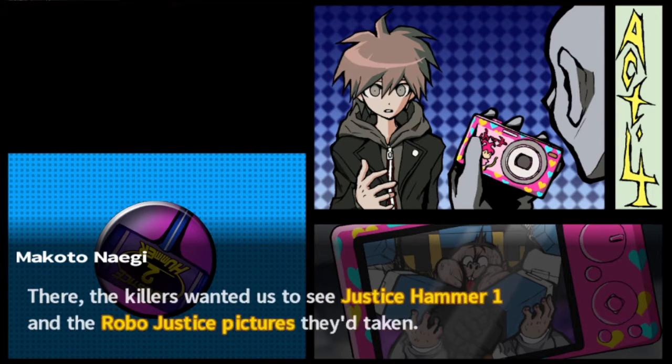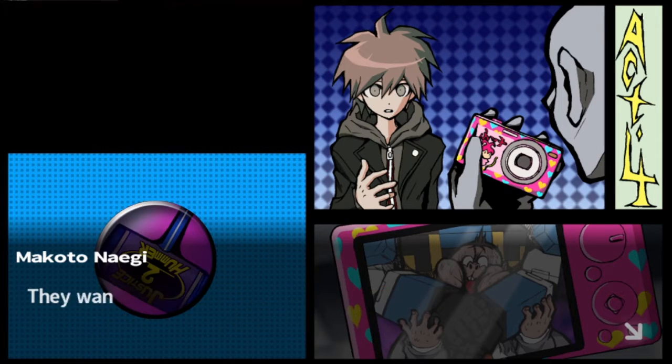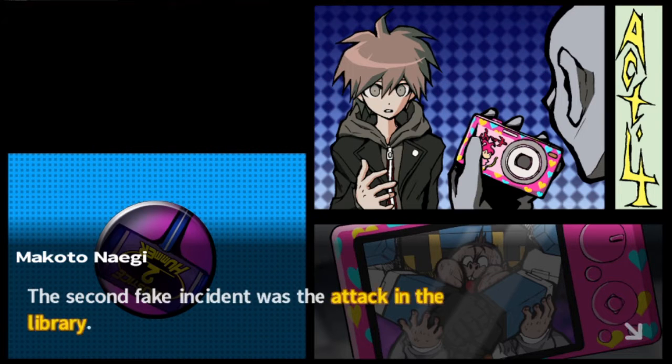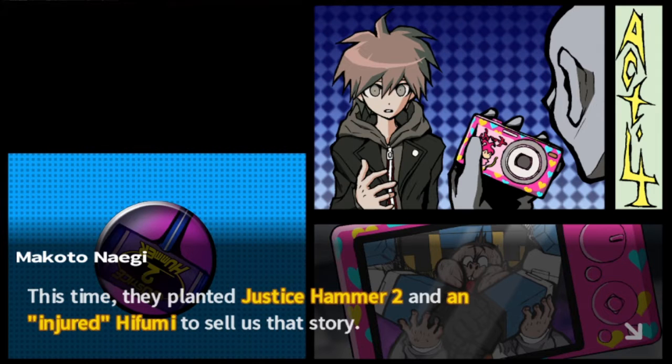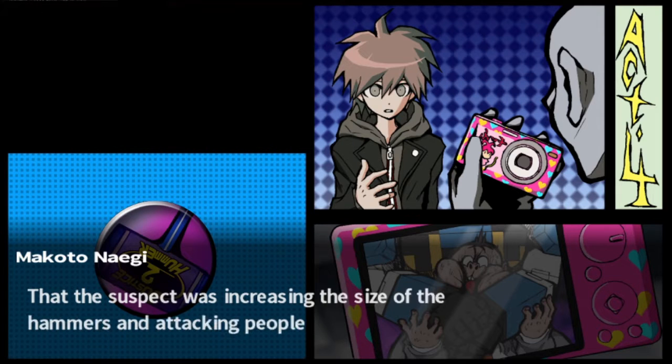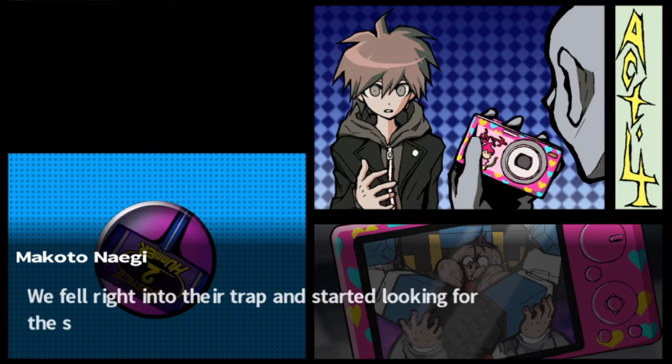In the rec room, the killers wanted us to see Justice Hammer 1 and the Robo Justice pictures they'd taken. They wanted to make sure we bought the surprise attack story. The second fake incident was the attack in the library. This time, they planted Justice Hammer 2 and an injured Hifumi to sell us that story. With these two incidents, the killers were able to create a certain preconception in our minds that the suspect was increasing the size of the hammers and attacking people in order as they did. We fell right into their trap and started looking for the suspect based on that.